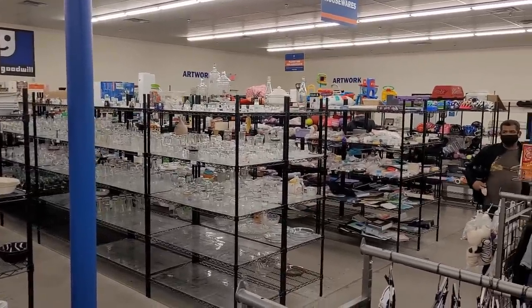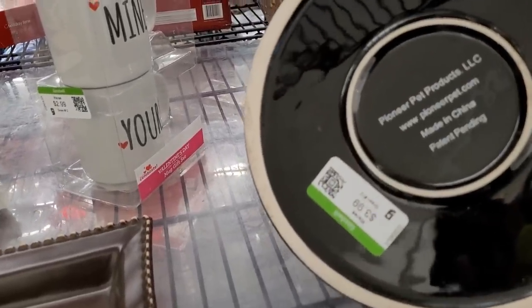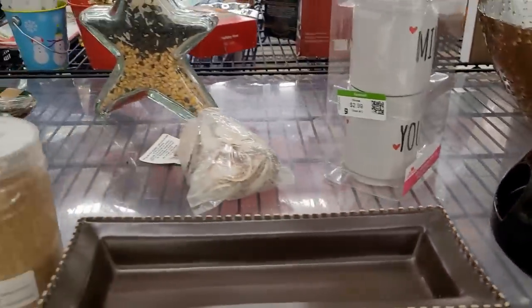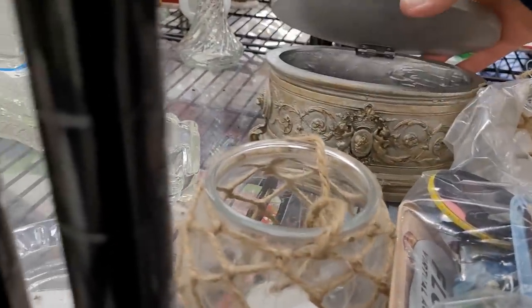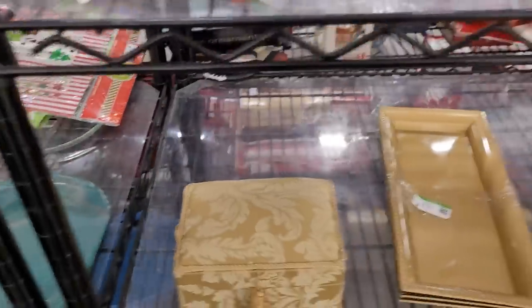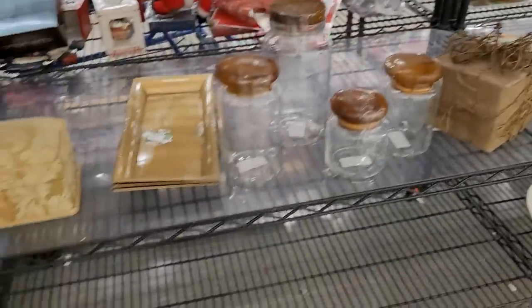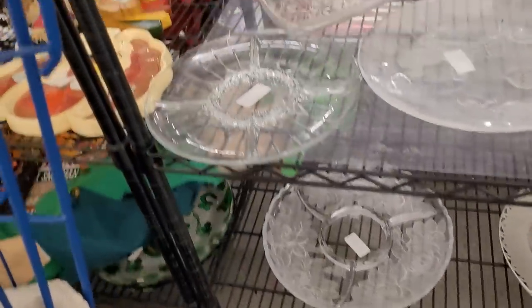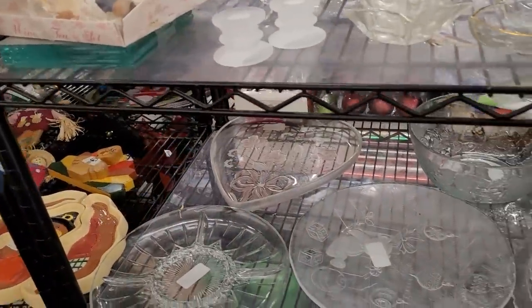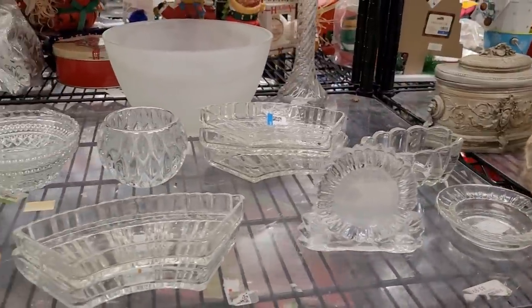Not quite sure what this is. Pioneer Pet. Oh, I think this is one of those cognitive pet feeders that challenges the pet to get the food out of it. It's a little trinket box here. So made of resin, there's some canisters, some platters down at the bottom. We're in the clear glass section. Some trinket boxes, bowls.